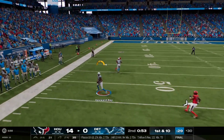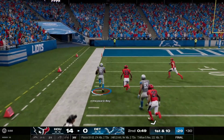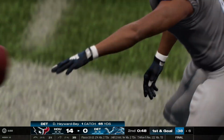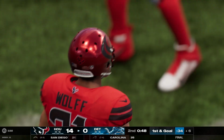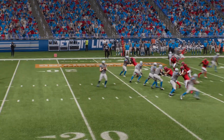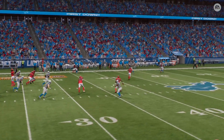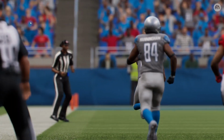And there we see Ryan Tannehill firing back. The Detroit Lions are the leading team in the NFC North. 65 yards there for Darius Hayward-Bay. A very active 2 minutes here. And there we see the replay there. I know, don't you love the 2 different grays?